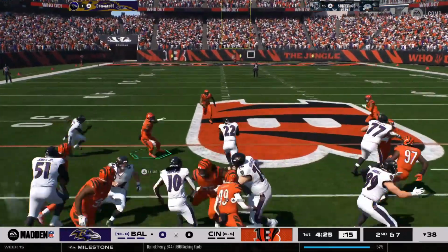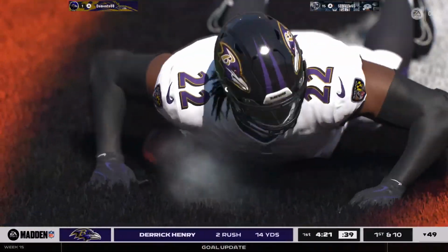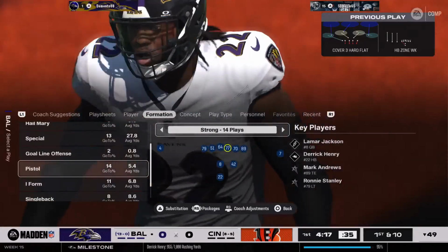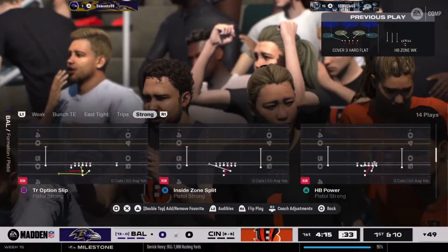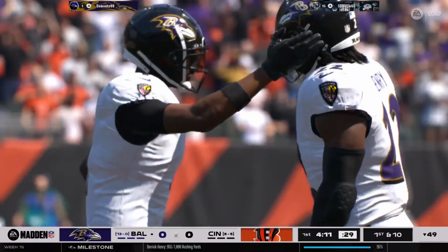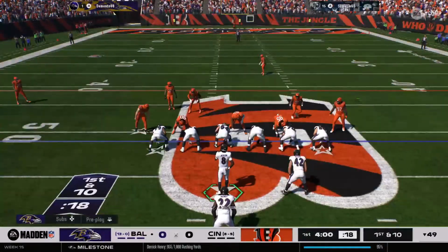Another run for Henry. And he has it right near midfield here. Looks like about a yard short. It's a pickup of 11. And that's good for a Ravens first down. You want to drain some of the excitement, some of the noise from a home stadium? It's exactly how you do it when you go on the road. Run it right down their throat from the jump.